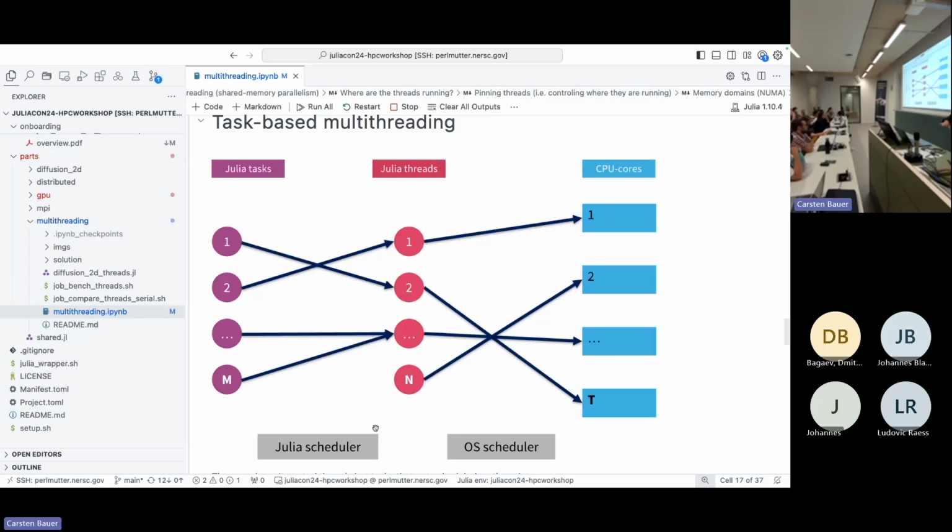And then once you have your tasks running on your Julia threads, the Julia threads are obviously running on some CPU cores, as we've just seen, right? And I've told you how you can fix the right arrows, the arrows going from threads to CPU cores. That's pinning threads. With pinning threads, I can say exactly which thread is running where. What I haven't told you yet, and we'll get to this, is how do I make a task run on a specific Julia thread if I need to?